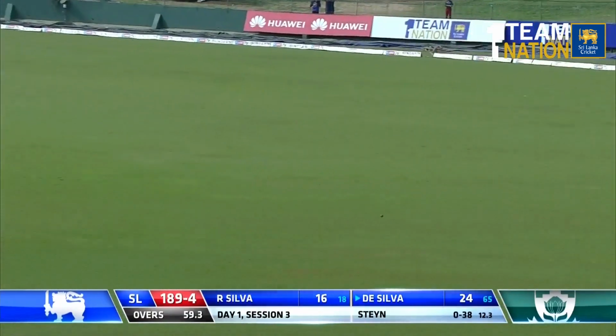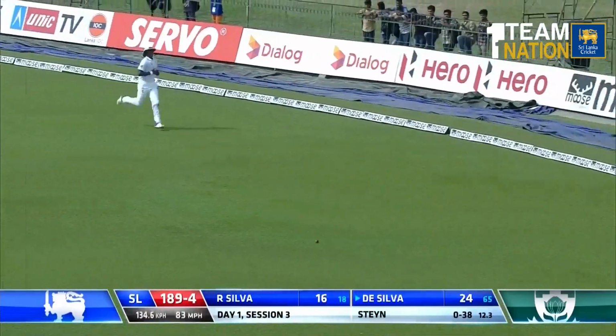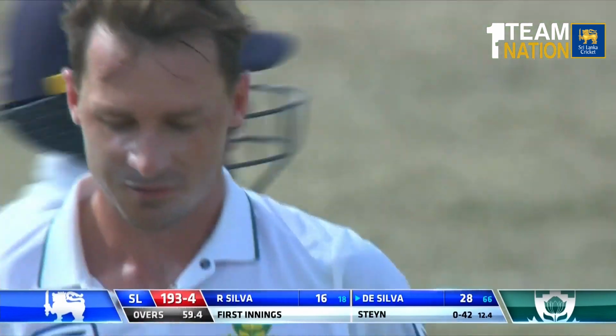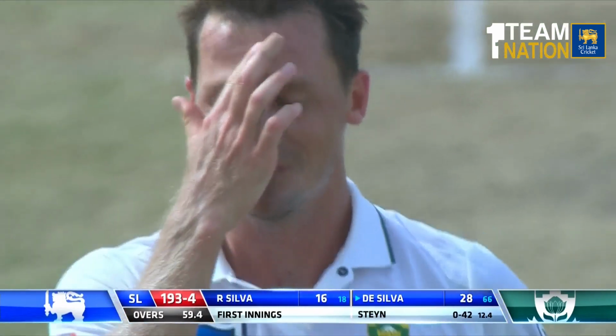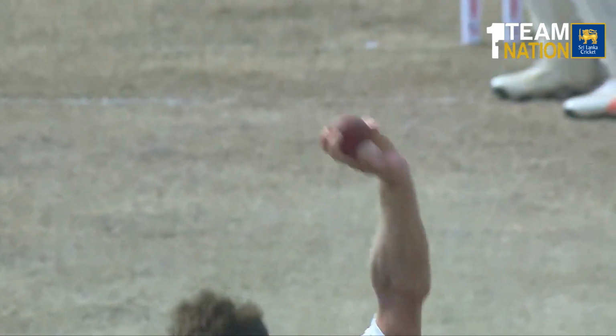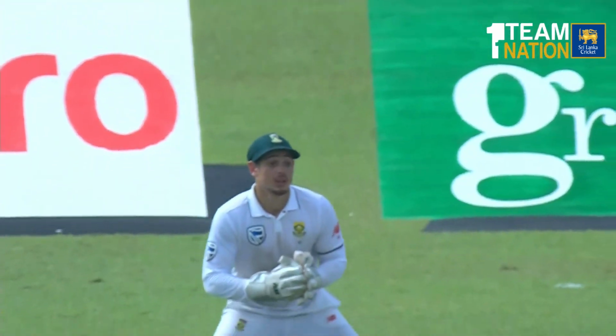Well played. That is a good shot. Stood up on it, and he'll get 4 deservedly. Dhananjaya de Silva. Well executed pull shot. They're 2 short mid wickets in position. He bisected them.